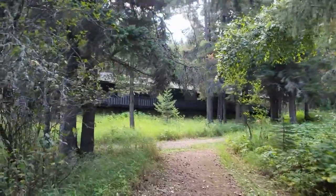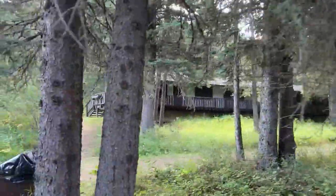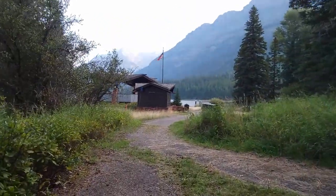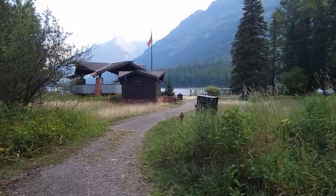Look at this building. It's like a lodge. It's huge. It's crazy. And then over here, more buildings, boat dock, oh, the ranger station.